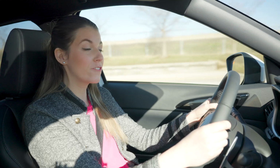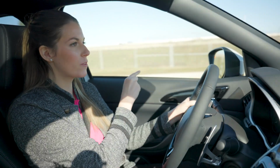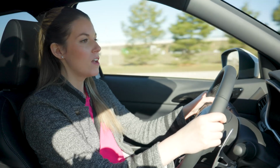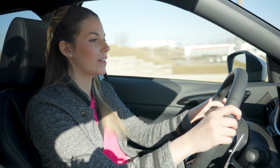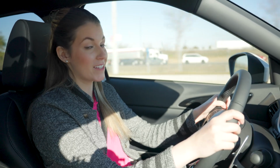And one of my favorite safety features is the blind spot warning. In my side mirror right now, it is letting me know that there is a vehicle in my blind spot. That's the visual cue in my mirror. And if I were to put my indicator on, I have a beep warning me that there is a vehicle in my blind spot. I think that safety feature is absolutely fantastic, and it's really going to keep me safe on the road at all times.